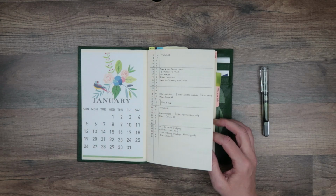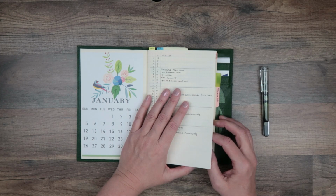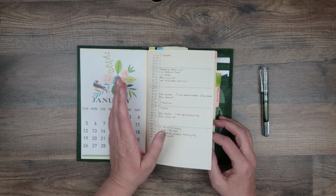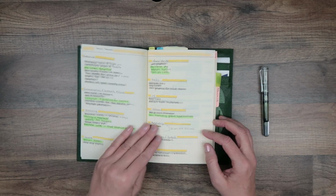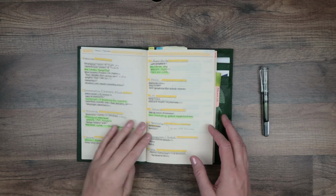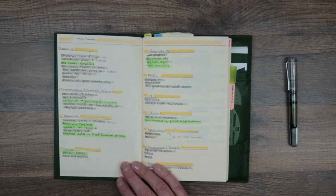So this is all information that's taken from my digital calendar. I visit this page once for the entire month and then I never come back here again. And then on the next page after the calendar is my tasks forward. Let me just zoom in here a little bit so you can see this better.